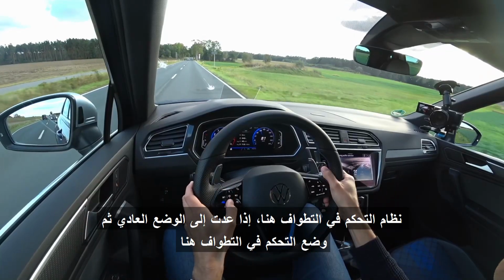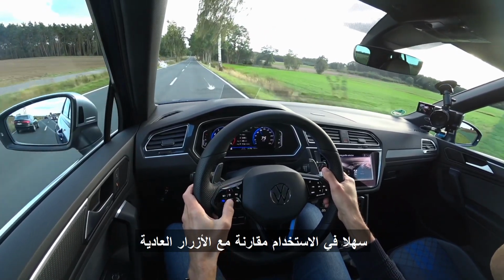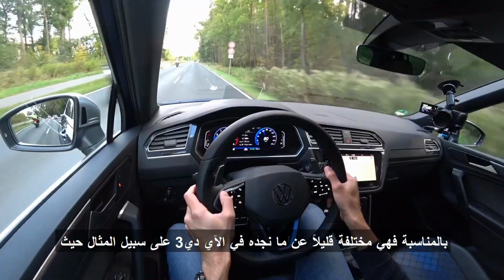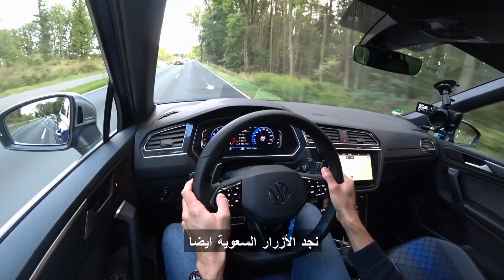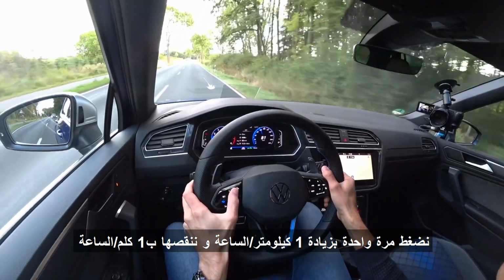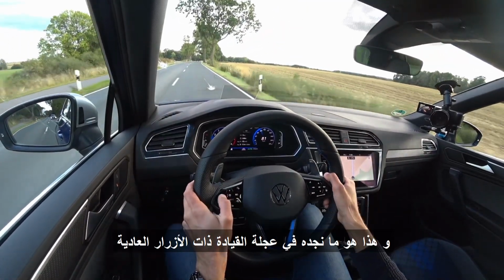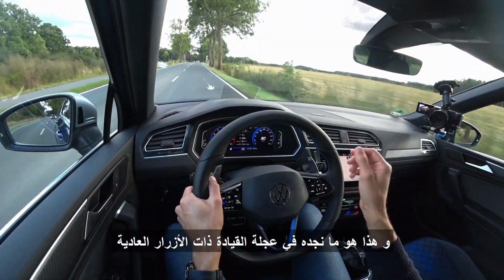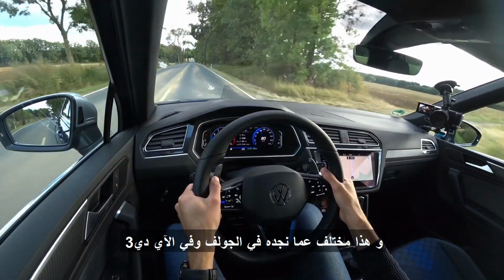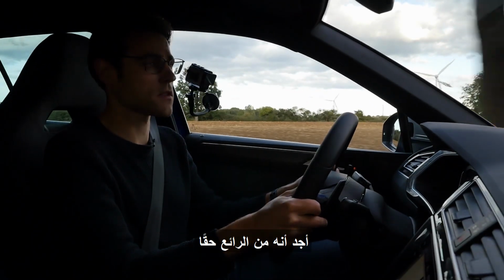The cruise control, by the way, if you go back to the normal mode, you set it on the steering wheel, but again, it's not that intuitive to use as if we would have the real buttons. Here it's a little bit different than with the ID3, for example, where we also see this capacitive steering wheel. Resume and set: resume goes 1 kilometer steps, set goes 1 kilometer steps back, and when you had plus and minus, then you go 10 kilometer steps. So that's also the logic of the normal button steering wheel. This logic was different than in the Golf and in the ID3 we've seen. So not sure why they did the differentiation right there in this respect.